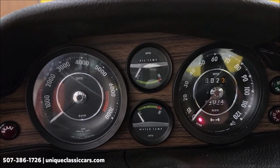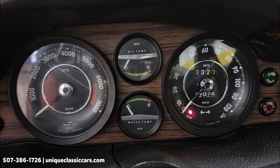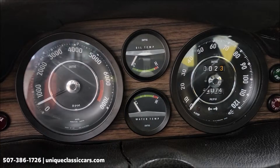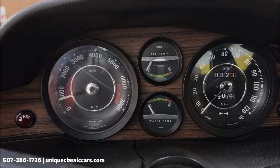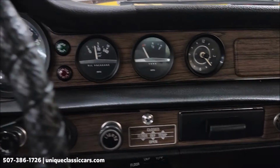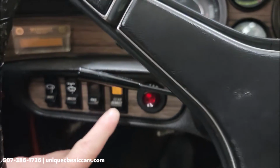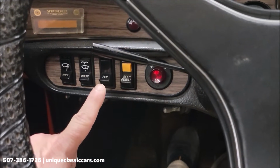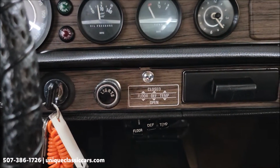Now, notice how quick this car is going to pop off because of that fuel injection system. I believe it's a Bosch. Notice the tach is working. Your fan is on this side for interior. You can see that, it'll be blurry. Your fan is right there. And then, of course, your floor temp defrost is all down there.